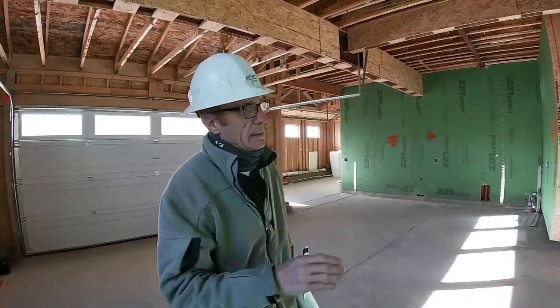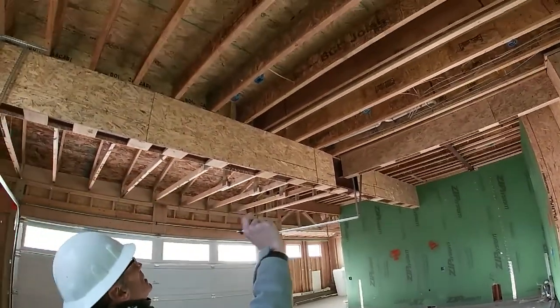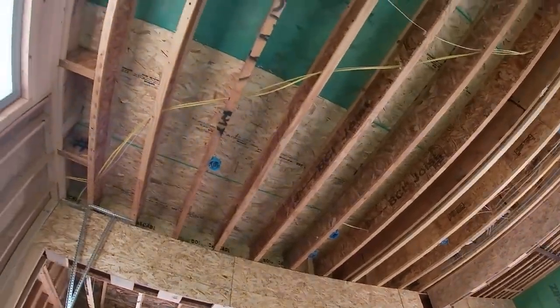So the ceiling does get fire tape, but I'm not allowed to put penetrations through that fire stop. So all of these lights in the garage are going to all be LEDs. They're all surface mount. They look like recessed cans, but they're surface mount fixtures. So all of these lights in the ceiling, and I'm going to count them as we go.